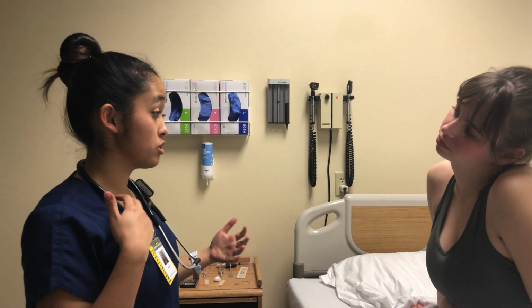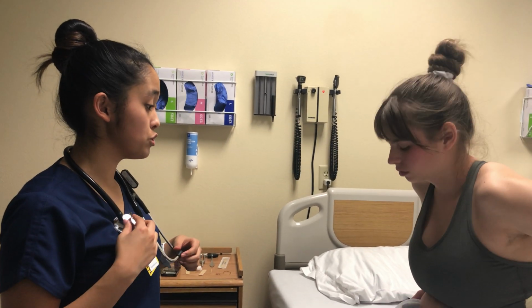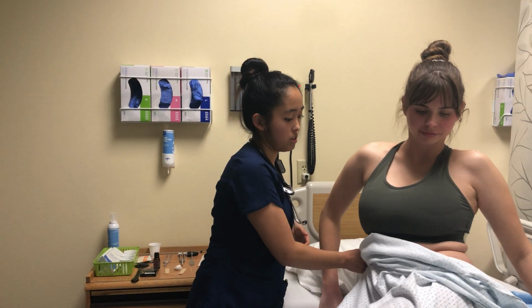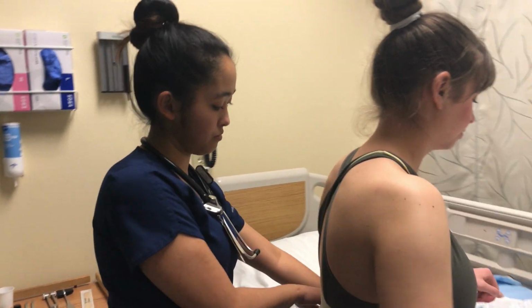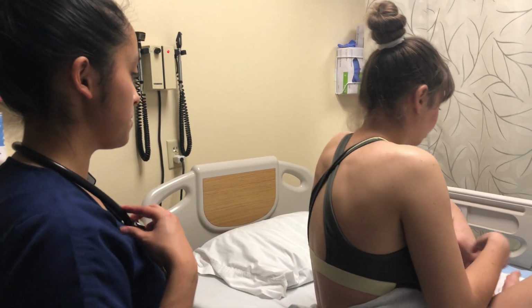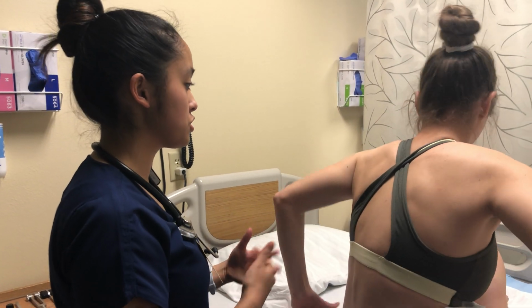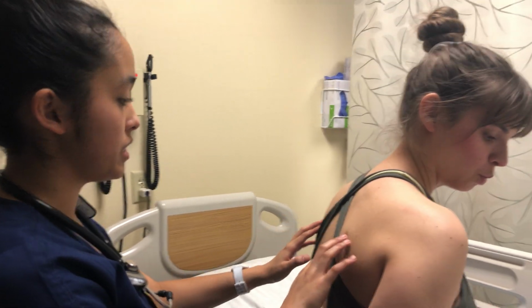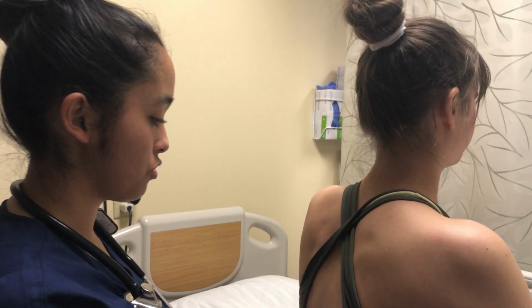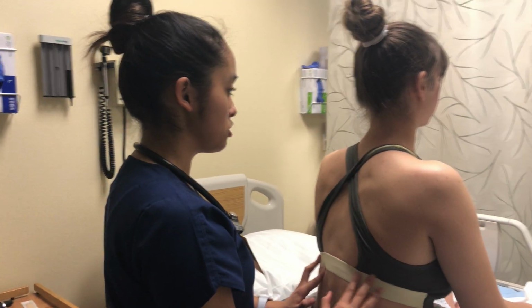Okay, so now I'm going to have you flip around on the bed and I'm going to do the same thing on your back. Okay. All right. So I'm inspecting, your color looks good, your shoulder blades are even, and I'm going to go ahead and palpate a little farther down. I palpated up here earlier for any crepitus or masses, no tenderness you're feeling?